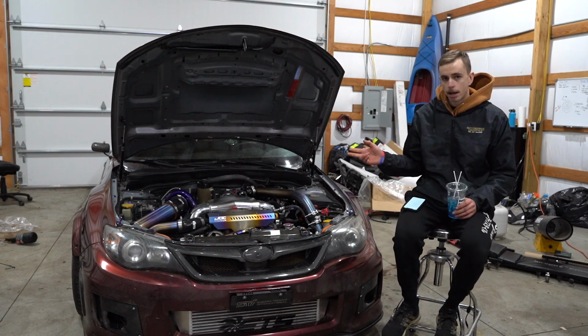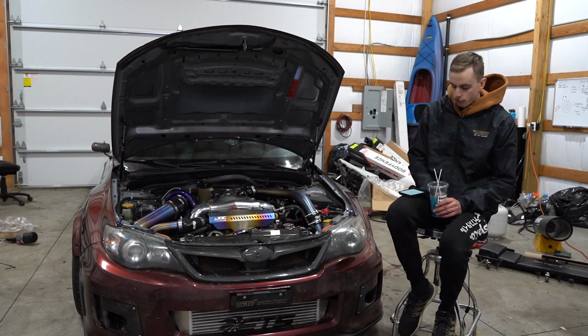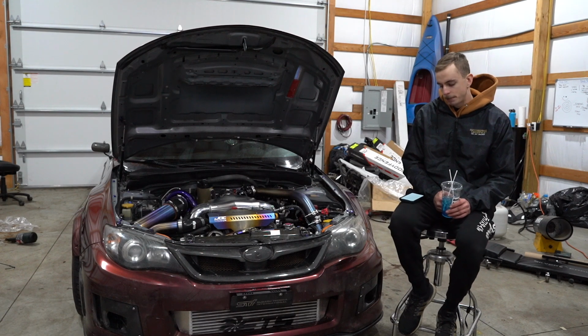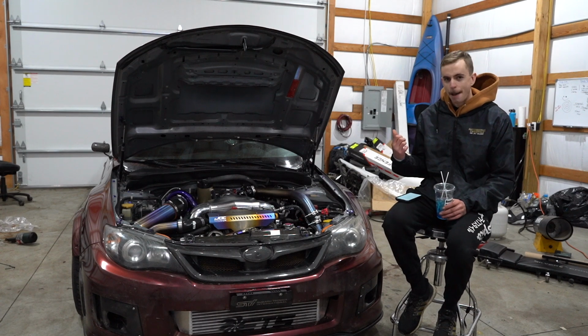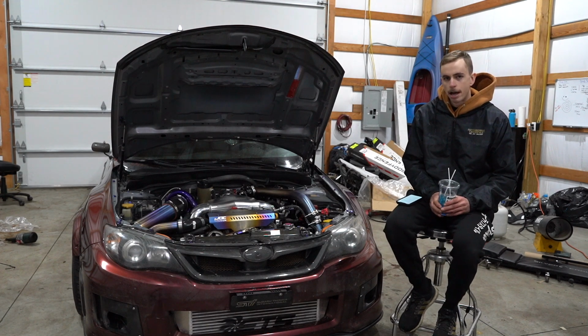So we don't run MAF sensors on this car anymore. It's full speed density, and that kit was right around $150. We run an AEM 5-bar MAP sensor. That's right around $150 as well. I run a little adapter from IAG to run the 5-bar right into its stock location, and that's right around $50 on IAG's site.